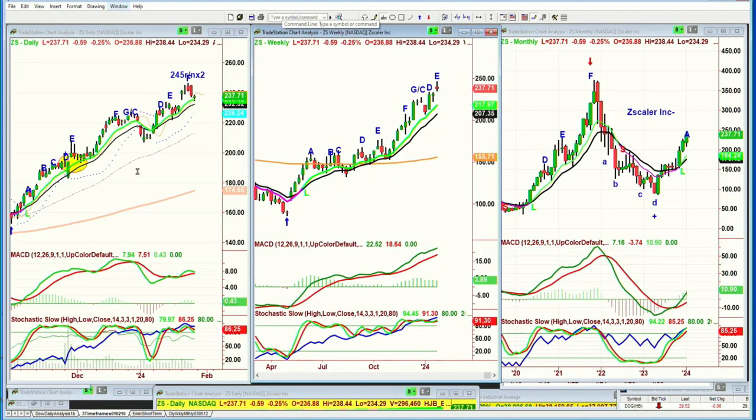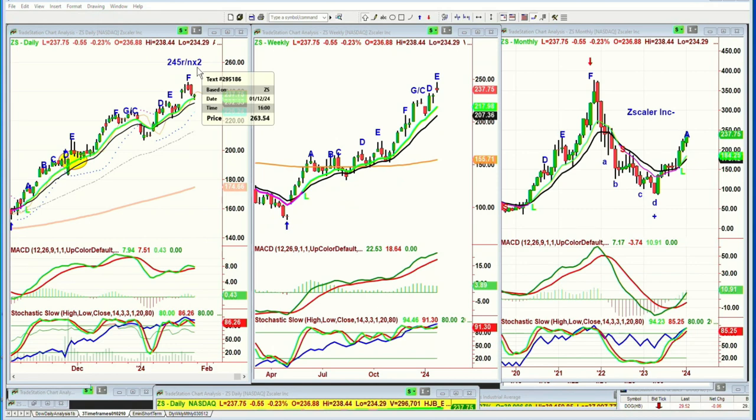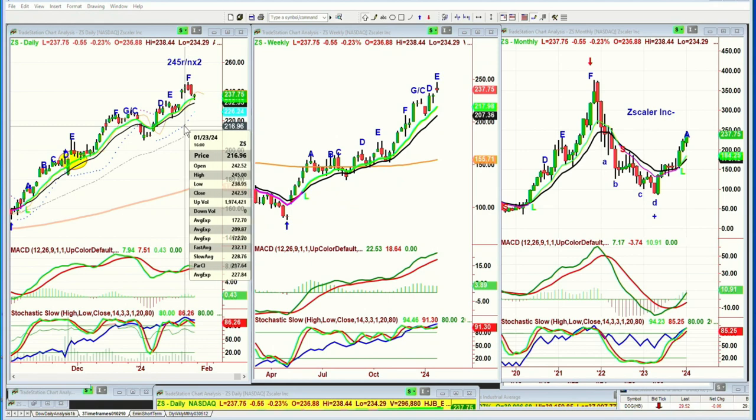Zscaler is trading at 237.71, down 59 cents. Out of three sessions, it had 245.00 as a round number twice. So it had it on the tiny doji, Chapman wave. This is called, remember, the silent doji, the one that occurs not at a high or a low, but the day before, the bar before, the bar after.